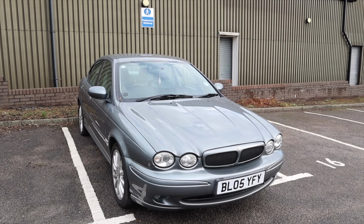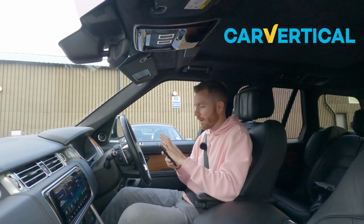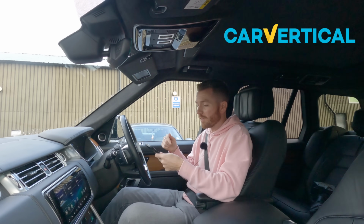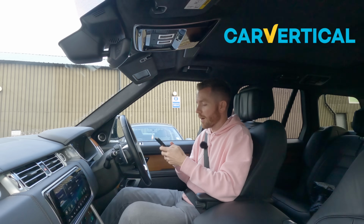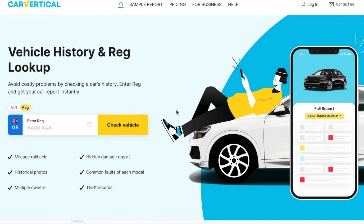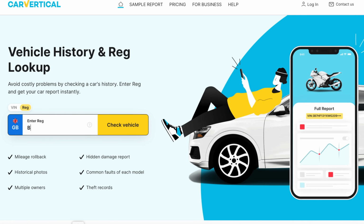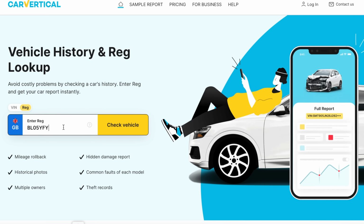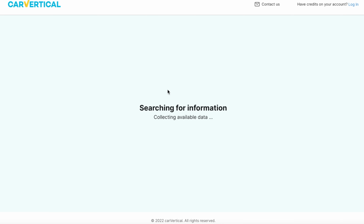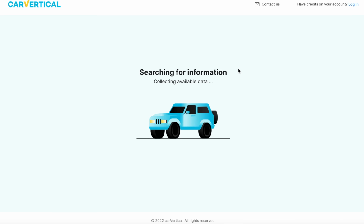So, I'm going to do a vehicle history check using Car Vertical. Now, I always use these. It's really important that you do one of these before you buy a vehicle. I'm doing it here, of course, just to get a bit more information about the car. All you need to do is go to carvertical.com and type in the vehicle reg, which is Bravo Lima 05 Yankee Foxtrot Yankee.